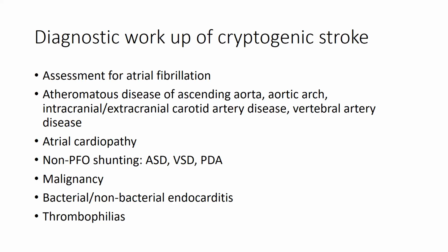And lastly, I do want to point out this disease state that's labeled atrial cardiopathy and could affect the left and or the right atrium. It's been increasingly recognized that some patients with cryptogenic stroke who are not in AFib are still at risk of recurrent strokes, and that's because of primary atrial cardiopathy.